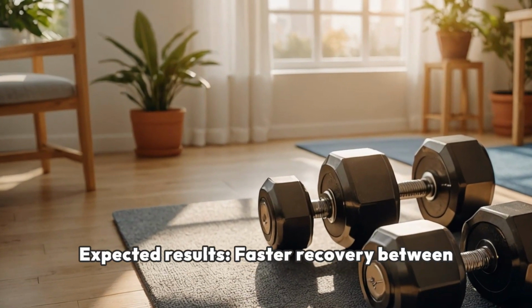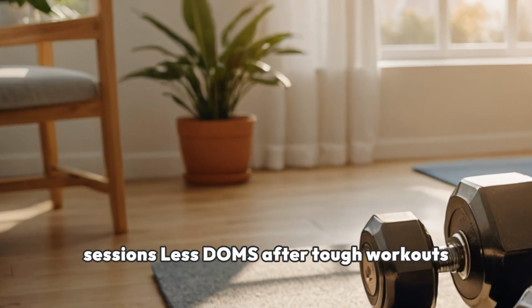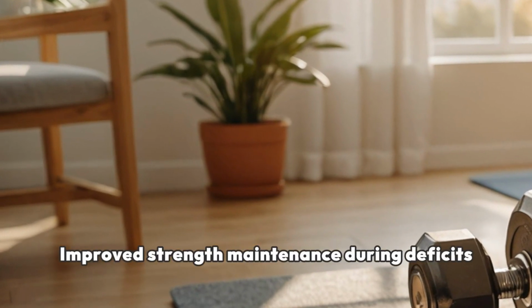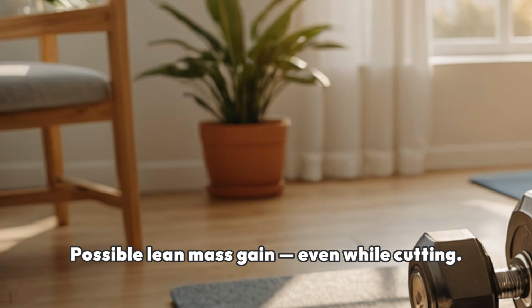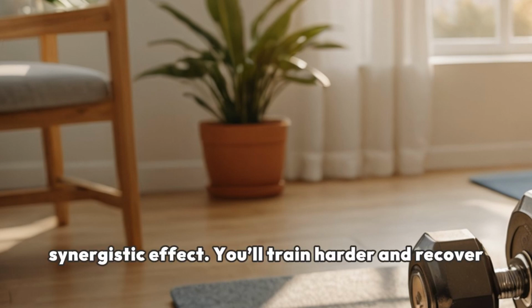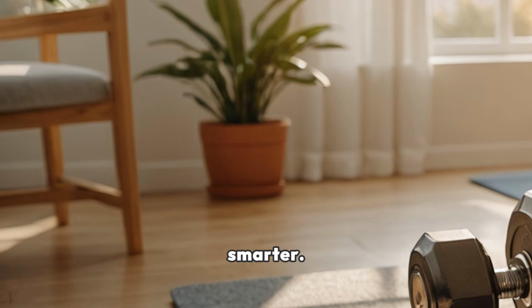Expected results, faster recovery between sessions, less DOMS after tough workouts, improved strength maintenance during deficits, possible lean mass gain, even while cutting. Combine with 5 g creatine monohydrate daily for a synergistic effect. You'll train harder and recover smarter.